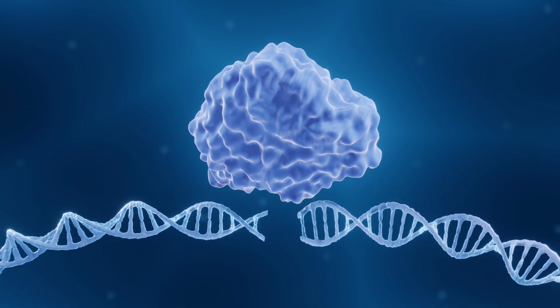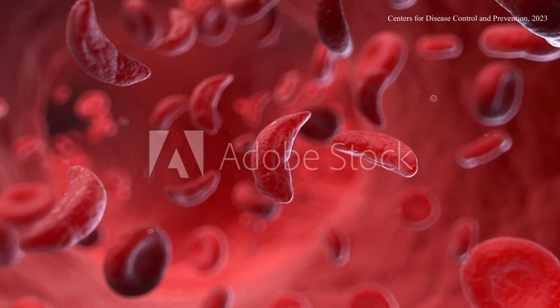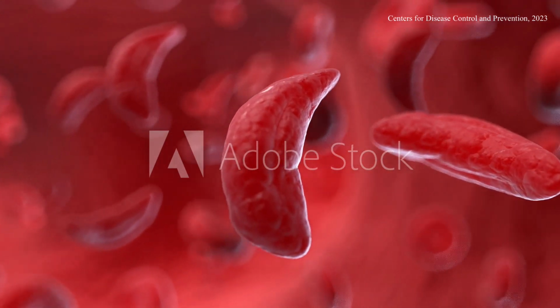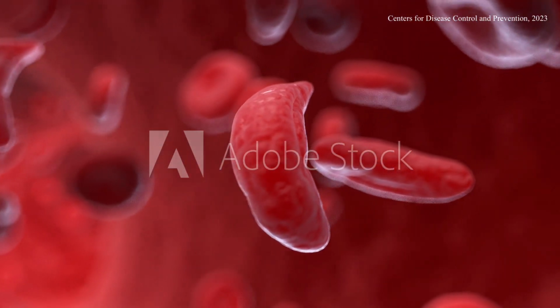Some have thought that using CRISPR-Cas9 could lead to actual cures for genetic disorders, and they were actually right. Sickle cell is a genetic disorder which causes defective hemoglobin to be produced. This defective hemoglobin doesn't carry the oxygen properly and deforms the blood cells, making them sickle-shaped, hard, and sticky. This makes it easy to get stuck inside of blood vessels.